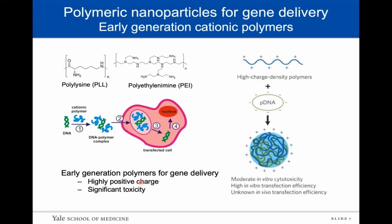So the polymer charge is very important in terms of condensing DNA and penetrating into cells. However, since there is a large amount of polymer charge, it also causes problems. This charge will induce significant toxicity. Therefore, the first generation polymers typically have moderate or significant toxicity. They can deliver genes with good efficiency, though not very high, but typically they cannot deliver genes well in vivo because they have limited stability.